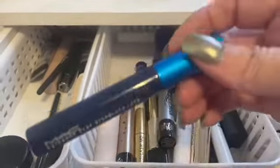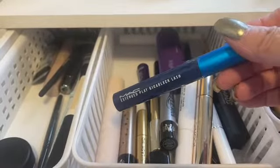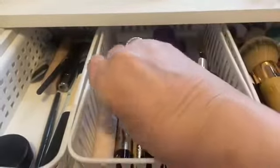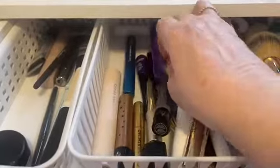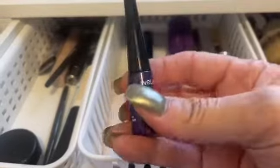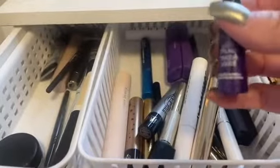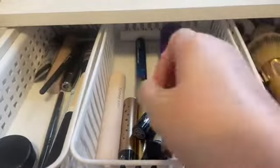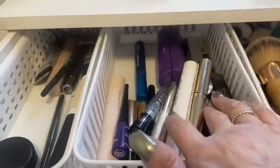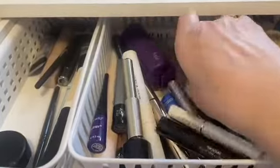What's this? Oh, this is my MAC Extended Play Gigablack Lash. I use that for my lower lashes, so that will stay in here. And then lastly, I have these little Wet n Wild liners. I have this purple one, and I have a blue one as well. Again, I use them for accents in the outer corner, so I'll leave that in there. And I think that's it.